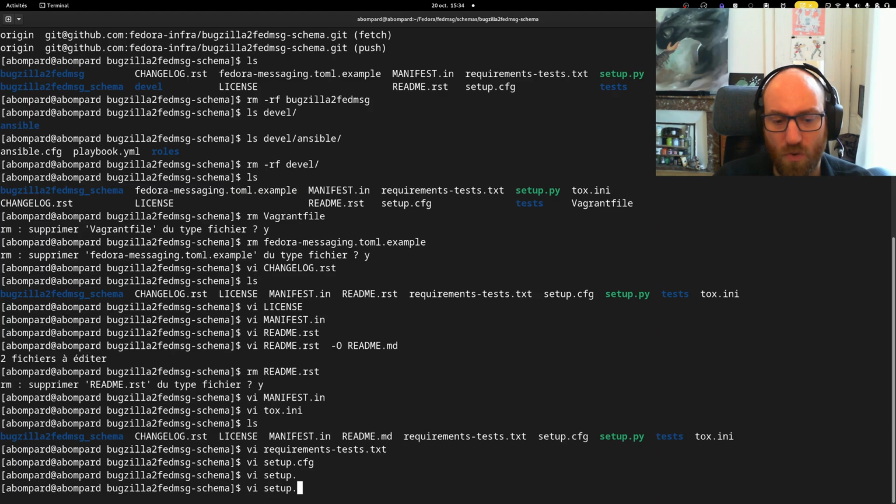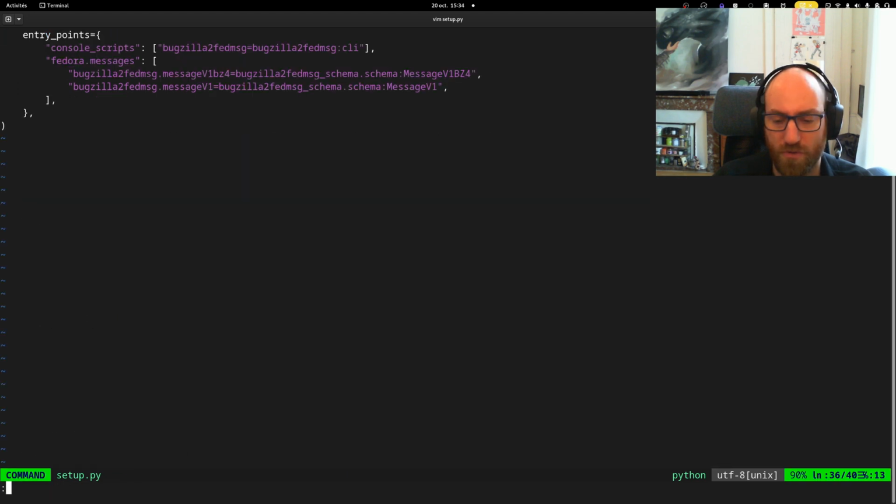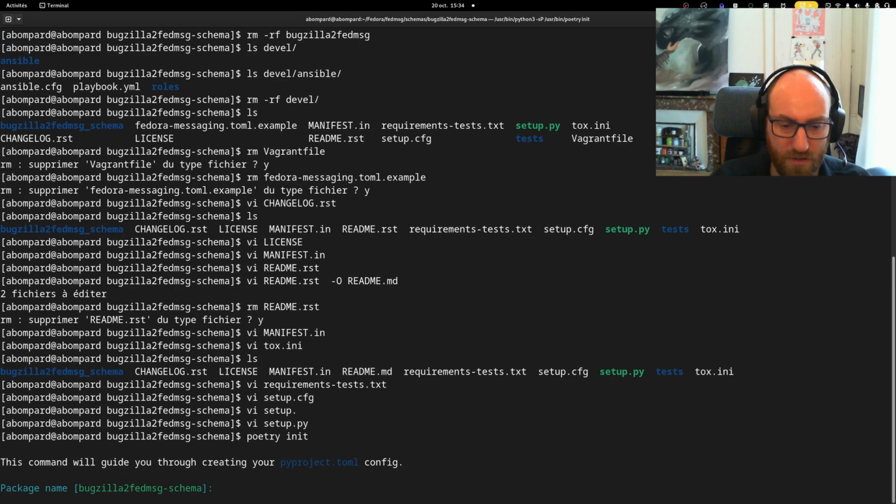Okay, that's kind of old, and I'm going to take this opportunity to move it to a poetry-based management, like source code management. So that's a good opportunity for me to demo that. Poetry is pretty simple actually. You just run poetry init, and it's going to ask you to create the pyproject.toml file for you.